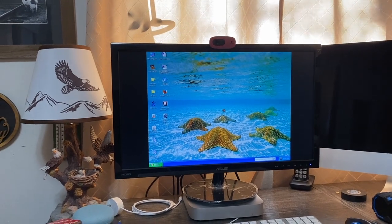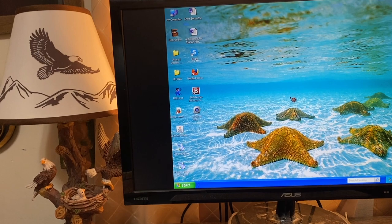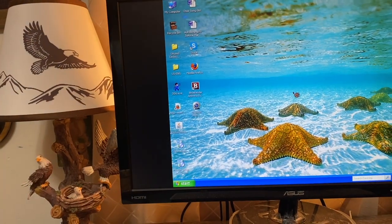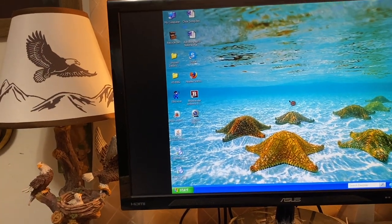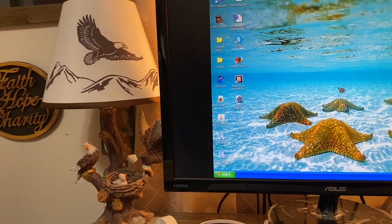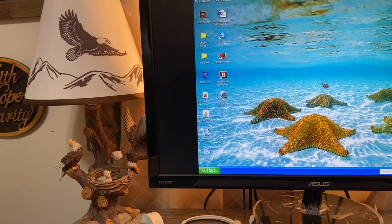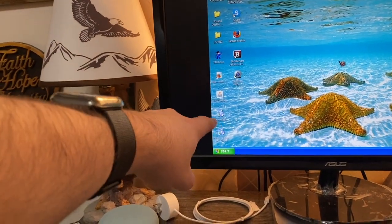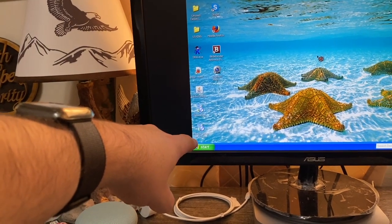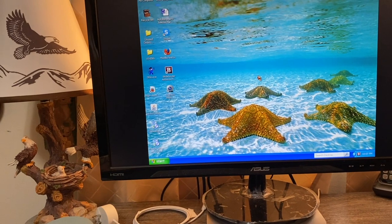curiosities on the desktop here, not the least of which is the Bitdefender antivirus thing. We also have old Logitech webcam software, so that's interesting. We got Skype up there, DDU. I'm not sure if that is actually a display driver uninstaller or if that's something else entirely that uses the same acronym. I couldn't tell you. Old Google Chrome setup for some reason. Old version of Firefox is probably what's installed. It looks like just some other stuff.